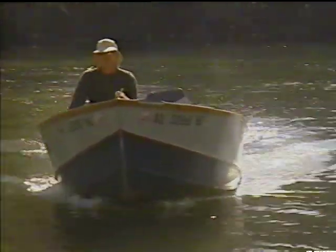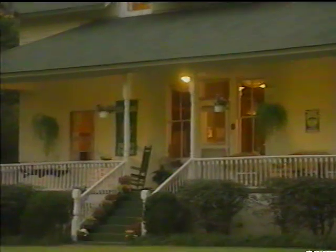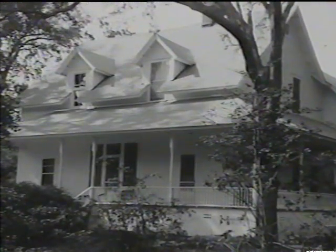The mail route isn't the only thing that makes Magnolia Springs special. There's also the town's only bed and breakfast. The Magnolia Springs bed and breakfast is over 100 years old, but it hasn't always looked this good. By the late 1970s, the building had fallen into disrepair and needed restoration.